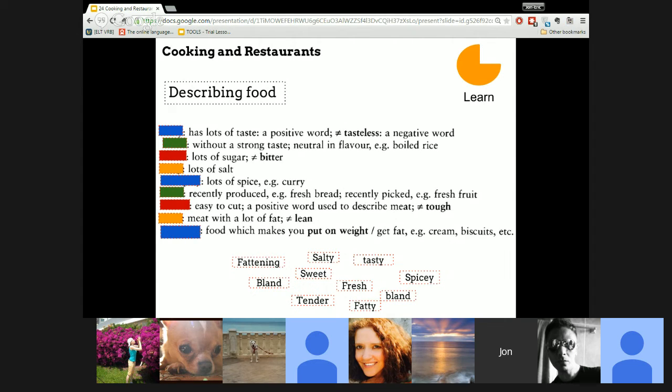Fantastic. So tasty. And Giancarlo, can you read the second one for us? Without a strong taste, neutral in flavor, example boiled rice. Okay, so what do you think? Bland. Bland, because it's without a strong taste or very neutral. Boiled rice is bland. Okay, I think you're right. We'll see in just a moment.